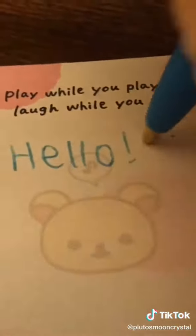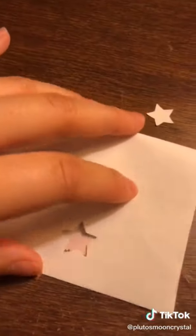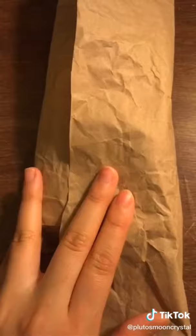All of the packaging was reused from something else besides the mesh bag and the tape that I used. I then put it in some brown paper wrapping to make it nice and neat. And then I put some cat stickers on it. And I flipped it over and put a little stamp. And then it's done.